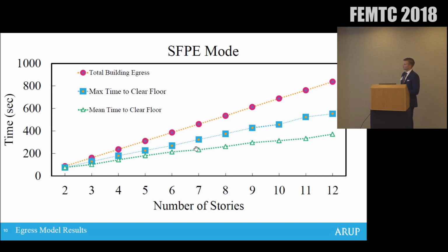These other 2 lines are something that maybe is not as expected. This middle line here is the maximum time to clear any given floor in the model. For example, looking at this 10-story simulation, this time here is the maximum time for any one floor in the model to clear the floor and all occupants enter into the exit stairwell. And this final curve here is the average time for occupants in each of the stories to clear the floor and enter into the exit stairwell.